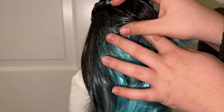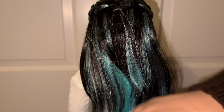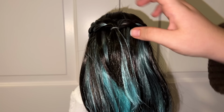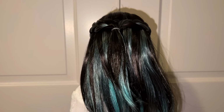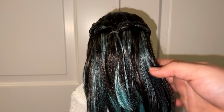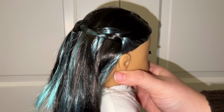And I think that this is gonna be a doll that you're gonna be able to do a lot of cool hairstyles with, especially considering right now a lot of her hair is even pulled up in these two braids. There is still a ton of hair down here to use and play with. So speaking of these two braids, here they are.